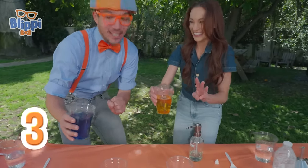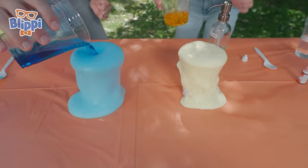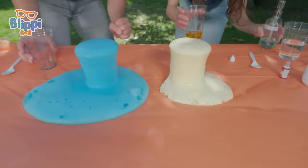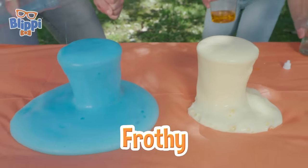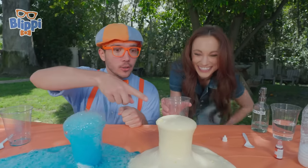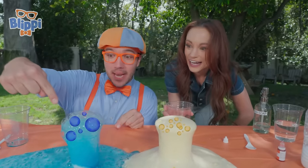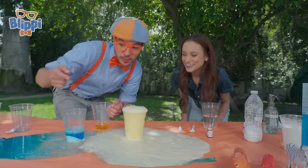Ready? 3, 2, 1. Whoa! Check it out! Look, do you see how mine looks a little bit more frothy? That's the soap trapping those carbon dioxide bubbles. Yeah, it looks like yours has a lot of teeny bubbles, and I have really big bubbles! Exactly. That's cool. And Emily, we used this experiment using cups.